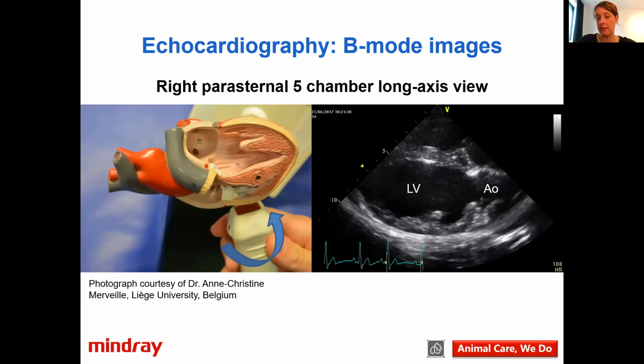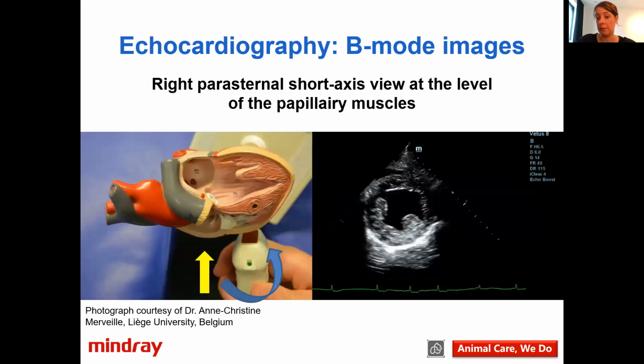Then we go on to our next image, and for the next image, we actually want to make a different view, and now we are turning almost 90 degrees.